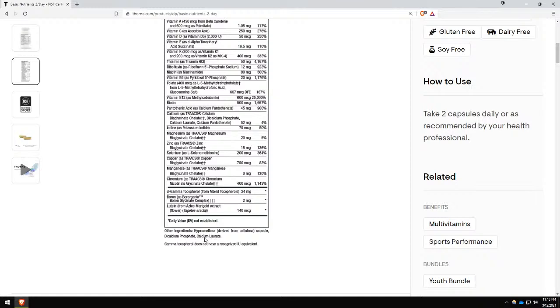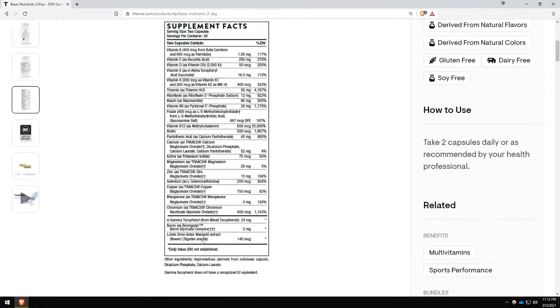So, yeah, is it perfect? No. I could probably formulate a better one. But is it beneficial compared to the Centrum? In most cases, yes, as long as you don't have some weird genetic polymorphisms where you can't handle a little bit of extra vitamin B6, which can cause toxicity of the nerves, neuropathy. Otherwise it should be fine.